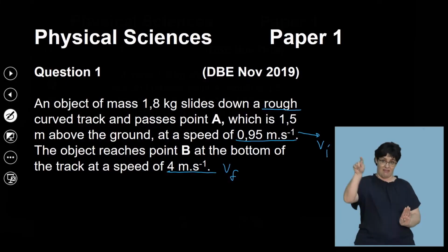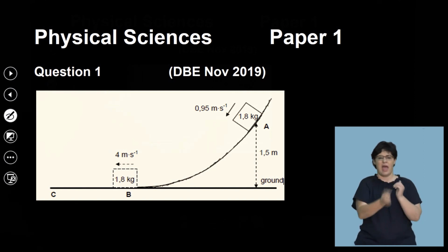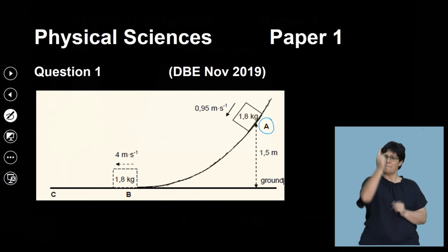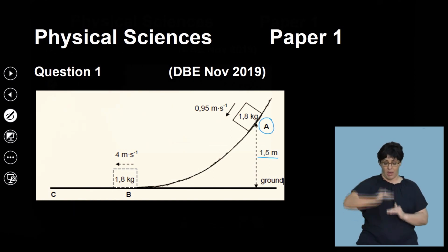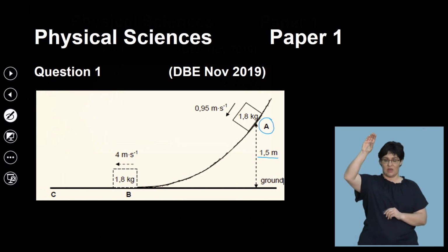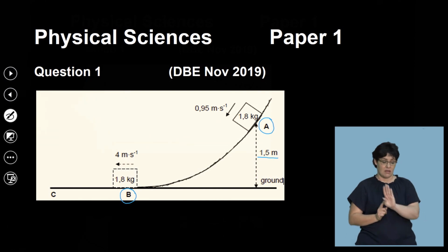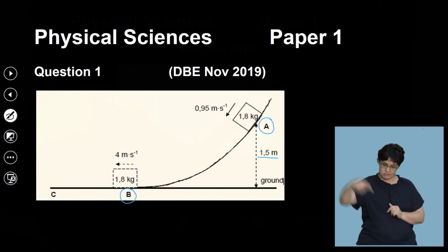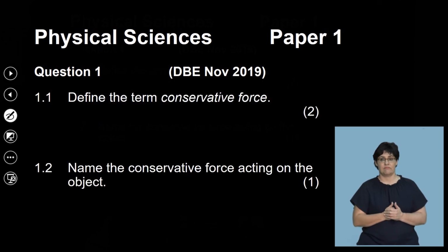Right, now let's look at the scenario. This is the accompanying diagram which explains to us what is happening. Our initial position in this case is position A. How high above the ground is position A? It is 1.5 meters. That's the vertical distance above the ground of the object when it is at position A. And then it reaches point B. But as it moves past point B, it is still in motion. However, you can immediately tell that as this object moves from A to B, it is moving faster and faster, okay?